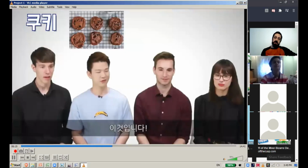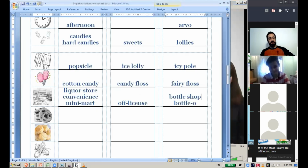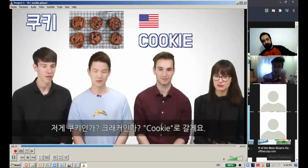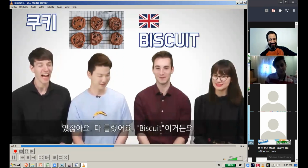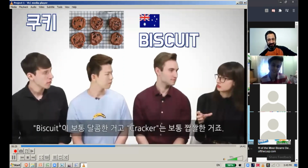All right, this is going to be the last word. What are these things? Cookies. So in the US, I would call these a cookie. Any idea what they call them in Britain? I think it's cookie too. Is that a cookie or a cracker? I'll tell you what, it's neither because it's a biscuit. Biscuits are mainly sweet and crackers are more savory.